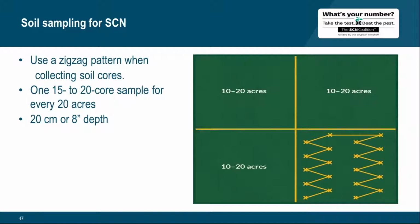And so how do you go about soil sampling to get more of a quantitative amount? So here's an example of an 80-acre field or so. Divide that into 4 20-acre blocks, and when you do a fertility sample, that's a great time to also do a soybean cyst nematode sample. As you do your zigzag pattern through the field, taking anywhere from 15 to 20 cores at 20 centimeters or 8-inch depth is ideal. You can split that sample for a fertility sample. You can also send that off to one of the soil testing labs for soybean cyst nematode as well. So that's one way. Just break them off into quarters. A simple, easy way to do it.